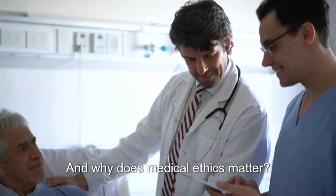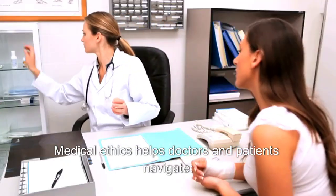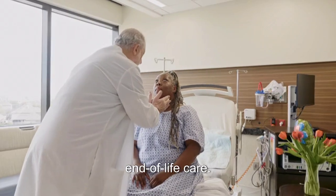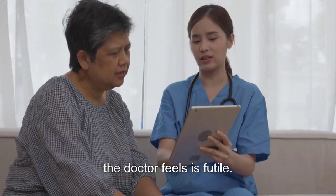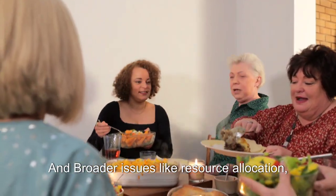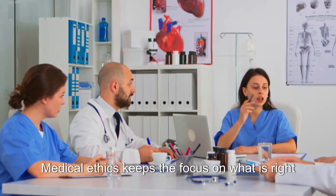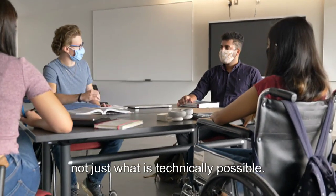And why does medical ethics matter? Medical ethics helps doctors and patients navigate difficult choices such as high-risk surgery, end-of-life care, and conflicts. For example, when the patient wants treatment the doctor feels is futile, and broader issues like resource allocation and experimental treatments. Medical ethics keeps the focus on what is right for the patient, not just what is technically possible.